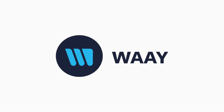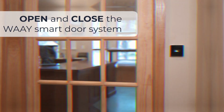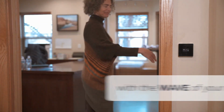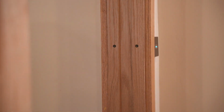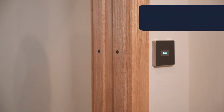Let's cover something truly innovative: the Wayy smart door system. Imagine transforming any standard door into an automatic pocket door that appears and disappears at your command. The Wayy smart door system includes a full pocket door frame, motor, control panels, and a remote. All you need is a door panel and you're set. Once installed, the Wayy power door can be completely disassembled and reassembled with just a few hex wrenches.